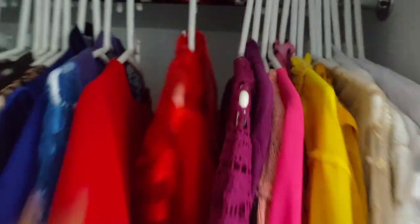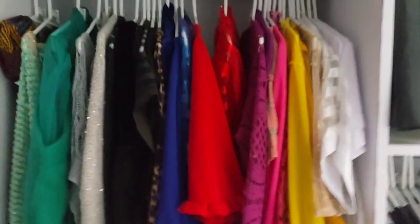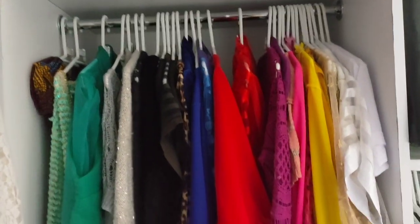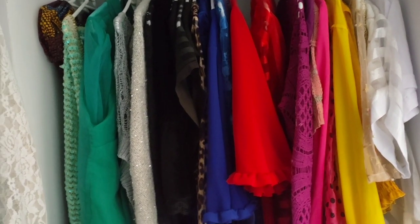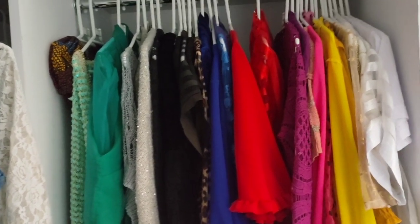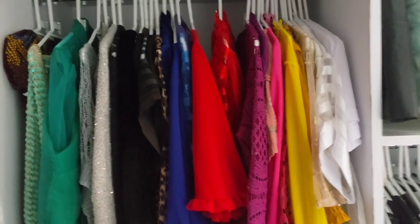All right, so this is what I'm trying to say. You see, for my closet, I usually arrange bright colors, then dull colors, all right? So you see, we've gone with whites, yellows, pinks, reds, and all that. I don't mix up. So when I'm looking for a red top, I know where to grab it. If I'm looking for a blue top, I know where to grab it. If I'm looking for white, I know where to get it.